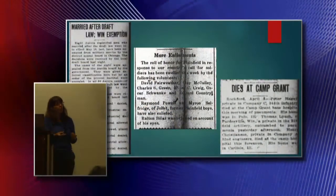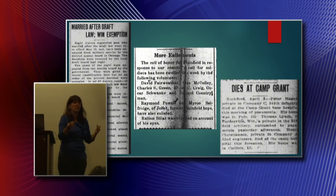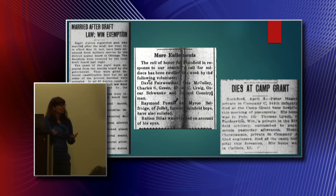The newspapers would also run the draft number lists. So they would give you a full list of all the boys and their draft number. And then they would say, like in Aurora, there was one that said, if your number is below 350, you are most likely going to war. Right? So imagine you're reading the paper and you're 283. Oh. You know, so these tell a very important story.